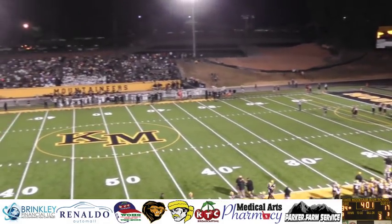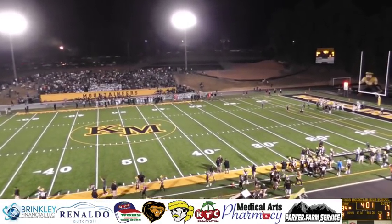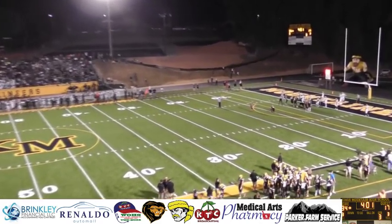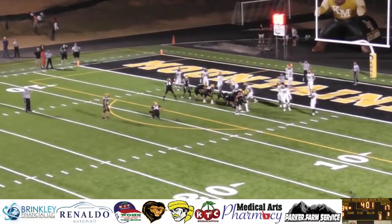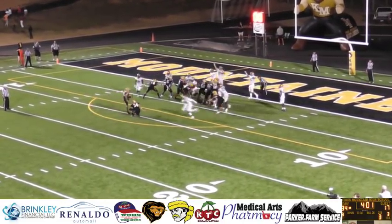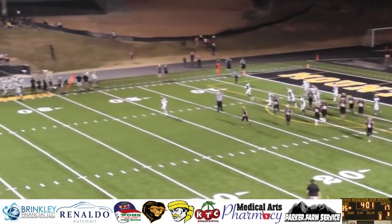33 yards from Reed to Ussery, and with 4:01 to go, the Mountaineers have doubled up the Golden Lions, 34-17. Browning's point after can more than double this score, and it's up and it's good. 35-17 Mountaineers. Back after this.